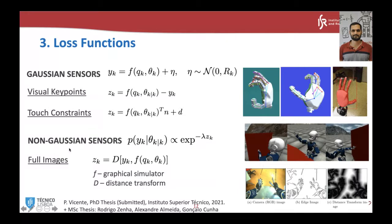Then Pedro also formulated the problem for non-Gaussian sensors. So non-Gaussian sensors, we don't know the noise model, and so we model this likelihood of the sensor given the current parameters as a distribution of the exponential family on a distance function. Okay, this zk now, the sensor incongruency, is a distance function between current observation and an image. So F now is the sensor prediction, predicting an image using a graphical simulator, and then from the graphical simulator you can get some measurements, in this case edges, and compare to the edges of the real image and create a distance transform image that measures the distance, let's say, between the image that is predicted and the image that is actually observed.